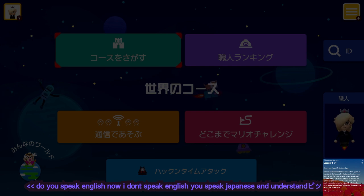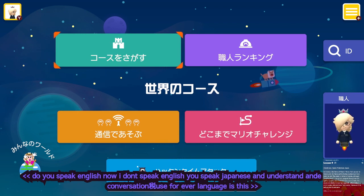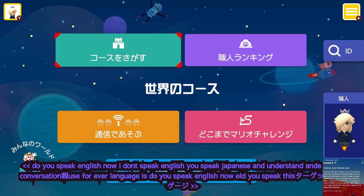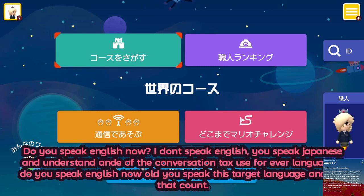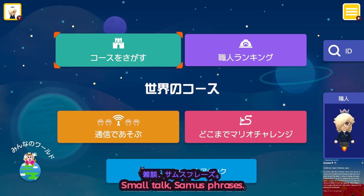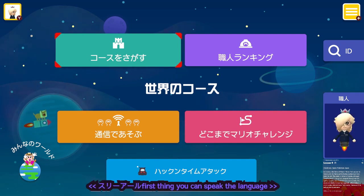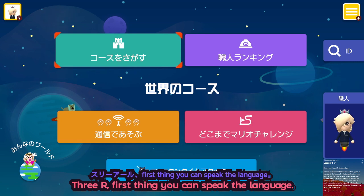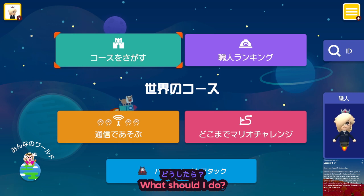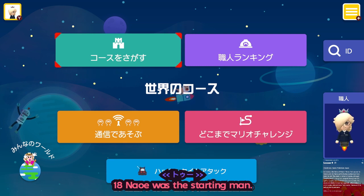That's kind of the conversation they use for every language: do you speak English? No. Well, do you speak this target language? Only a little bit. That's kind of just how they all start out, because those are going to be some of the most useful phrases in traveling generally, or first establishing if you can even speak in the language. Before anything else, you need to establish that. It doesn't start out with mama and dada. But that would be funny, for sure.